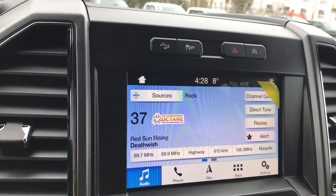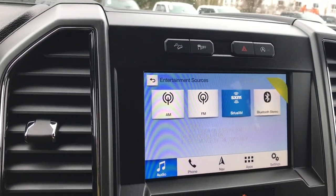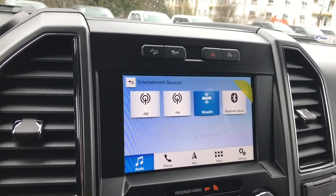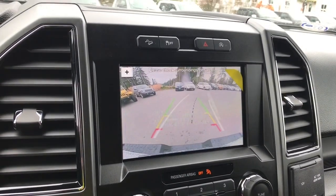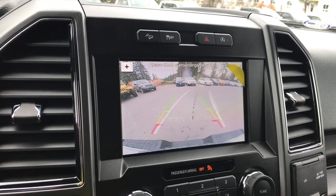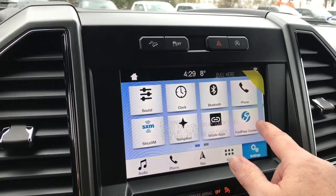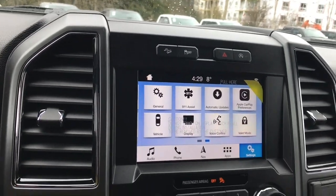have a touch display screen, so there's your sources, and AM, FM, Sirius satellite radio, as well as Bluetooth. You also have navigation, and a map will come up here as we touch in through there. There you go. And then when you put the vehicle in reverse, this is where you're going to see your backup camera view. You also have your settings, so you can slide through there for different options. Bluetooth, you've got Apple CarPlay, your display, and so forth.